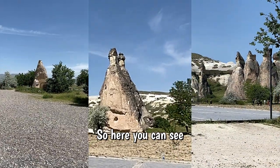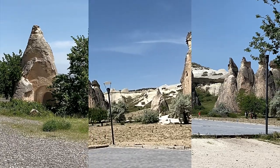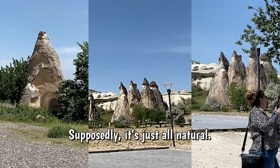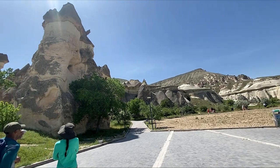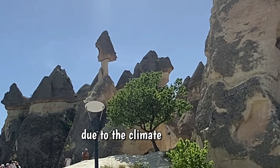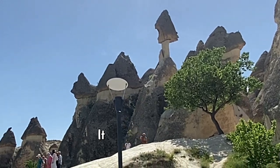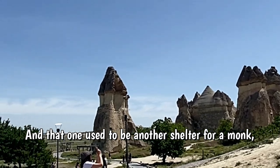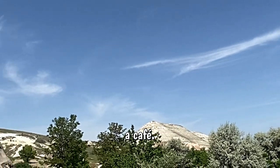So here you can see what looks like a lion and a sphinx up above. Pretty cool, and supposedly it's just all natural. Slowly, but it is changing, speeding up due to the climate change, global warming, sudden heavy rain, floods, it's changing. And that one used to be another shelter for a monk, the cave over there. But until 5 years ago, it was a tea house, public cafe.